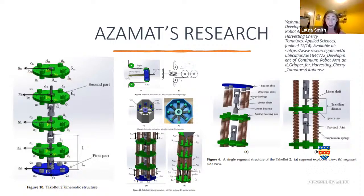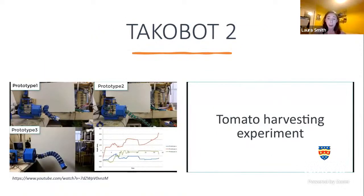And it basically explained why I wasn't really getting very far. Calvin and I then went on to have a Zoom meeting with him and to learn more about his creation, TacoBot 2. So this is his robot in action, which was initially designed for agriculture and tomato harvesting. It has this sliding disc and backbone mechanism that ultimately allows it to move in this helical motion.